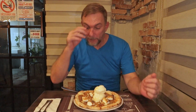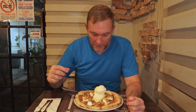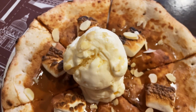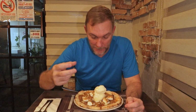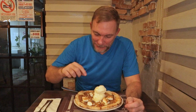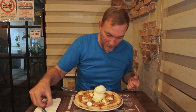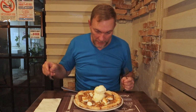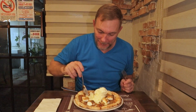Wow. You didn't think I was coming here without getting a dessert, did you? This is what they call their roasted speculoos pizza, and it's a pizza dough covered up with the speculoos, which is basically a peanut butter-like cookie dough spread. There's roasted marshmallows, slivered almonds, and a ton of vanilla ice cream. It appears to be vanilla anyway. I'll taste the ice cream for you. Tell you right now. Let's see. That's exactly what that is.